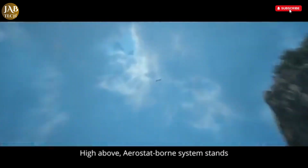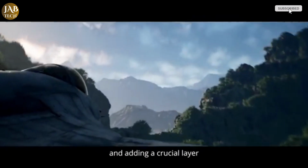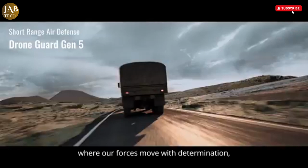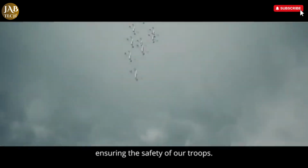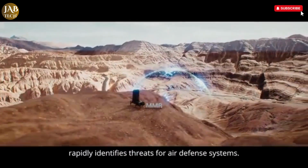Built with precision engineering, these systems are equipped with multi-beam and multi-mode capabilities, allowing them to simultaneously track multiple targets with exceptional accuracy. Whether facing fast-moving aircraft, low-flying helicopters, missiles, or even small unmanned aerial vehicles, Elta radars deliver consistent performance and high reliability across all threat types.